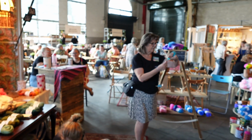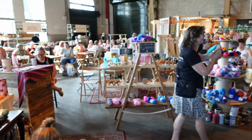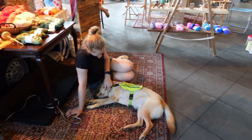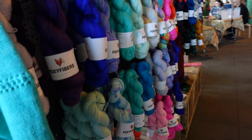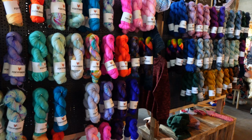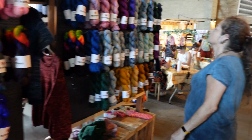There's also Brechtje's mom, who is doing a demo spin. And there's Brechtje herself with her dog. She has a support dog, so he was allowed there. And here's even more of her gorgeous yarns.